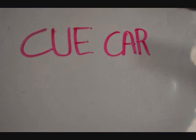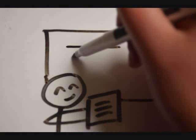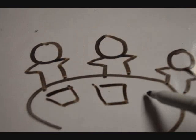Hints for having things go from short-term memory to long-term memory. Use cue cards with a question on one side and the answer on the other side. Take notes during class time and study with friends, but make sure you're on topic though.